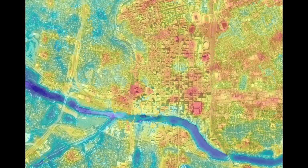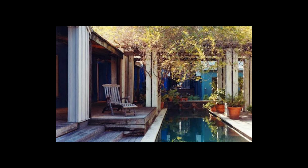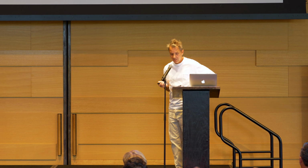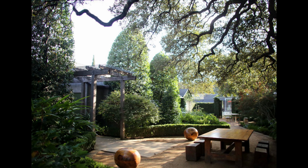A heat map also shows, of course, that these leafy neighborhoods are performing much better than the commercial strips without much trees and planting. And again, we're not the first here. There are extremely nice examples of how people have dealt with passive cooling strategies and living in this warmer climate. Charles Moore's house, San Jose Hotel, also wonderful pervious surfaces on the ground, lots of pergolas and shading.